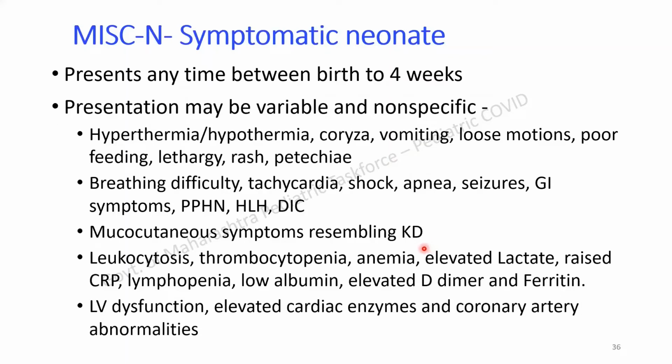Lab parameters may show leukocytosis, thrombocytopenia, anemia, elevated lactate, raised CRP, lymphopenia, low albumin, elevated D-dimer, and ferritin, just as we discussed in the preceding slides. One must do a 2D echo by 24 to 48 hours to look for LV dysfunction in these children and coronary artery dilatation and abnormalities, and also do the cardiac enzymes as we discussed earlier to rule out cardiac involvement.